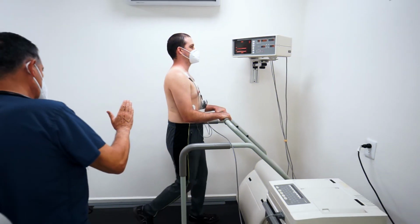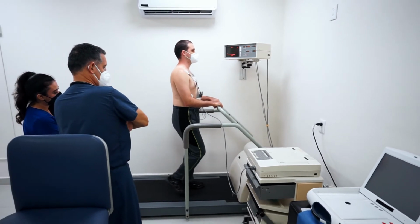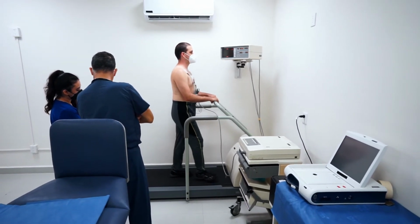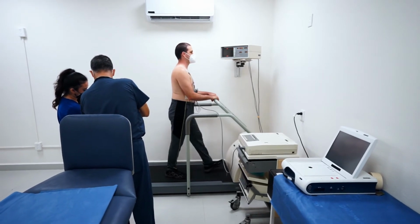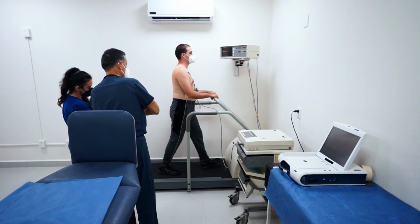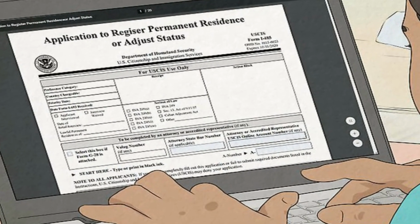Get a medical examination from an approved civil surgeon. Go to the Find a Doctor website to find a doctor near you. The doctor will examine you and complete a form for you to submit with your green card application. You'll get a copy for your records as well as a copy in a sealed envelope to submit to the USCIS.